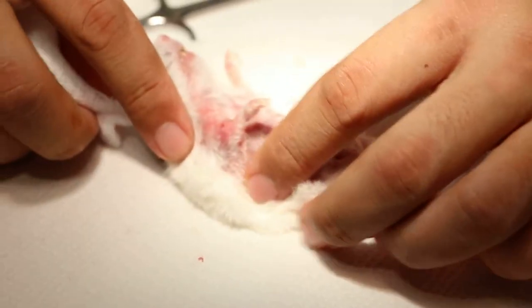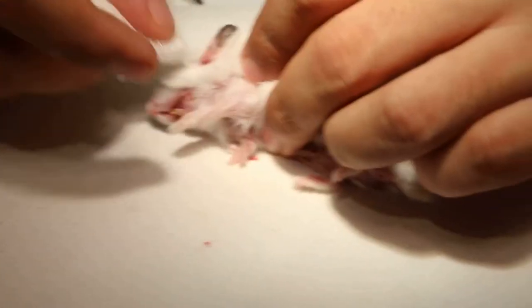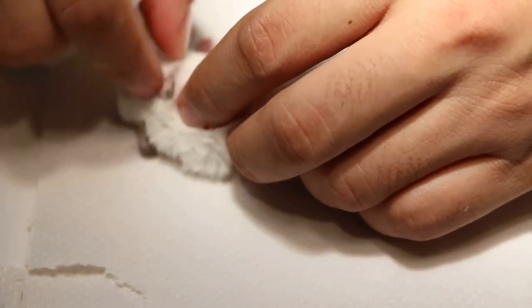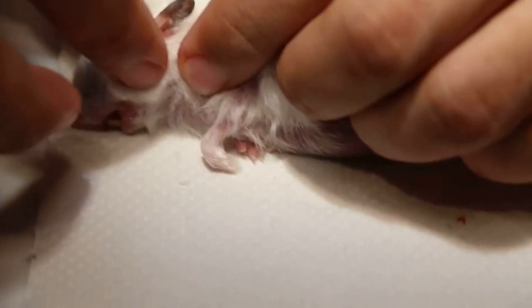So everything okay, so we can go home already. Yeah, very good. Clean up already. And the wart is taken out. Put eardrops on both ears, 2 ears, because the owner finds it very hard to give one drop. Massage, yeah. Okay, he can go home and be put back inside his cage.